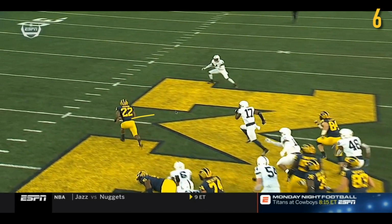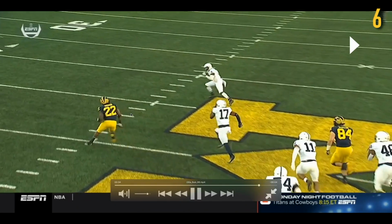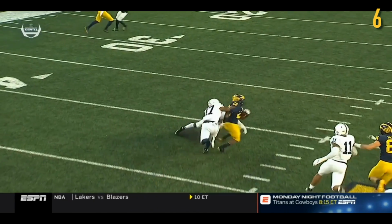Not sure why Higdon cuts back inside. Looks like he had a lot more space to work with outside. Obviously, he can't see behind him. That number 17 is right there. But still a good pickup regardless.